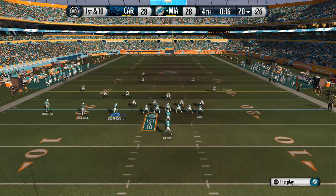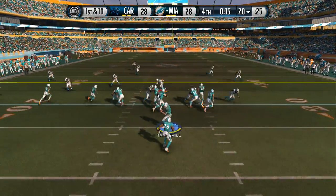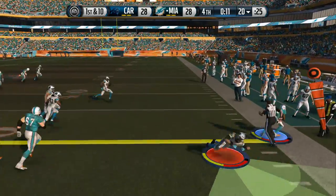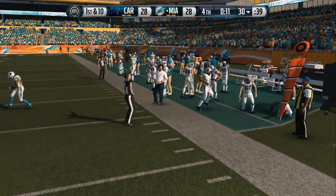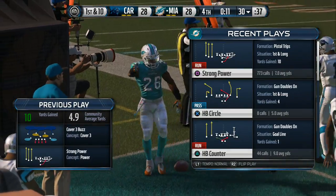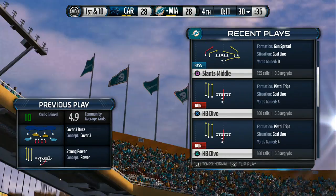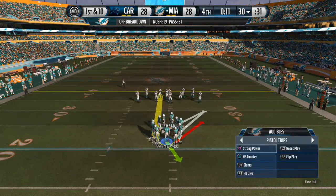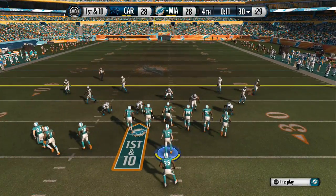Tannehill's gonna be in the pistol here. Now first and 10. And the give to Lamar Miller. Space to work. And that's a gain of 10. You know, when the linebackers see that the offensive formation has shifted to one side, well, as a linebacker, you gotta play to that strong side and try to get up there and stop the run.